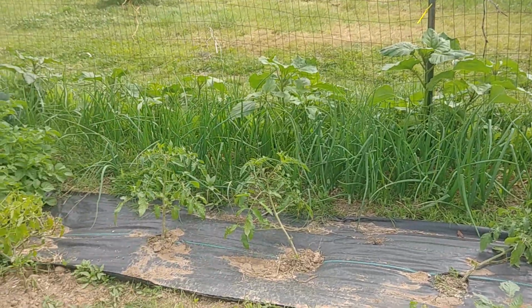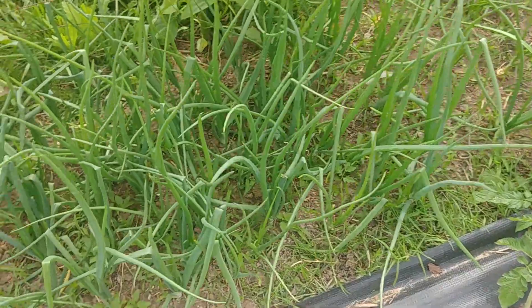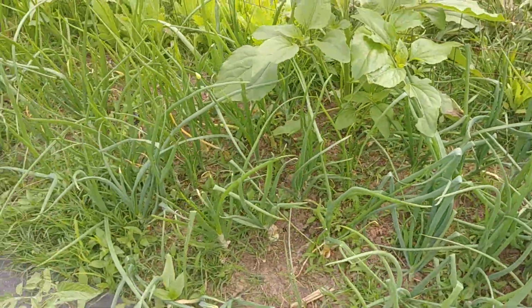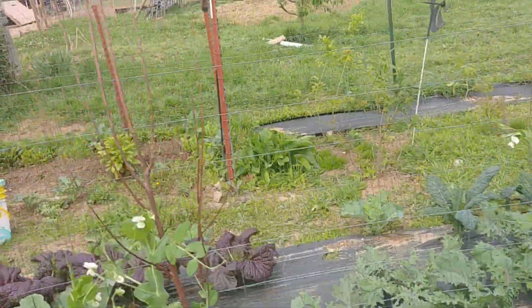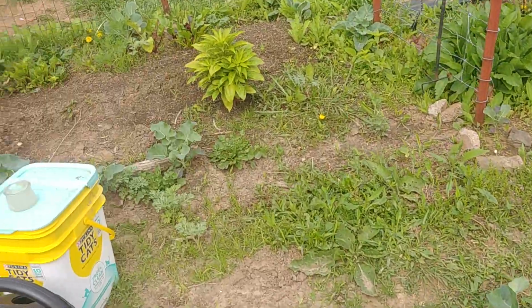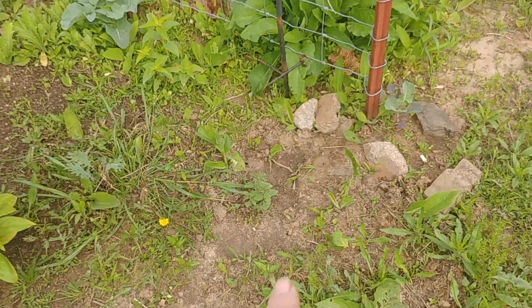And more onions. Yeah, I weeded these but didn't do a good job. So now I've got to go back through the onions and it's time to cut their tops off. I've got some blooming. I don't even know why. Well, I have some over here that are on their second year. Let's see. I've got herb starts coming because a lot of my seeds didn't make it. I do have oregano right there.